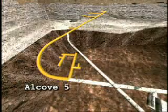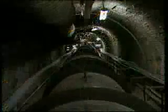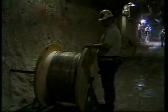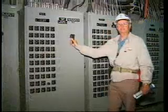Alcove 5 was drilled at the depth of the planned repository, nearly 1,000 feet below the top of Yucca Mountain, for an important test on how heat affects the mountain. Scientists drilled a tunnel of the same size and shape that might be used to emplace radioactive waste. They installed 9 canisters filled with heaters to replicate the high temperatures generated by the waste. In December of 1997, scientists flipped the switch.